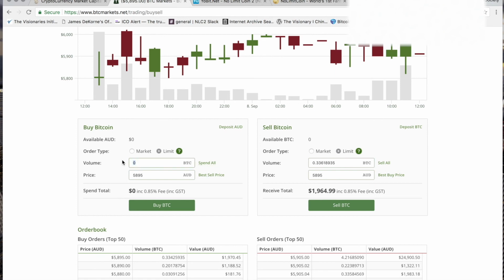Or I can do it manually. Just type in a value amount, 0.67. So then all I need to do is say buy BTC. My order then joins the list here.